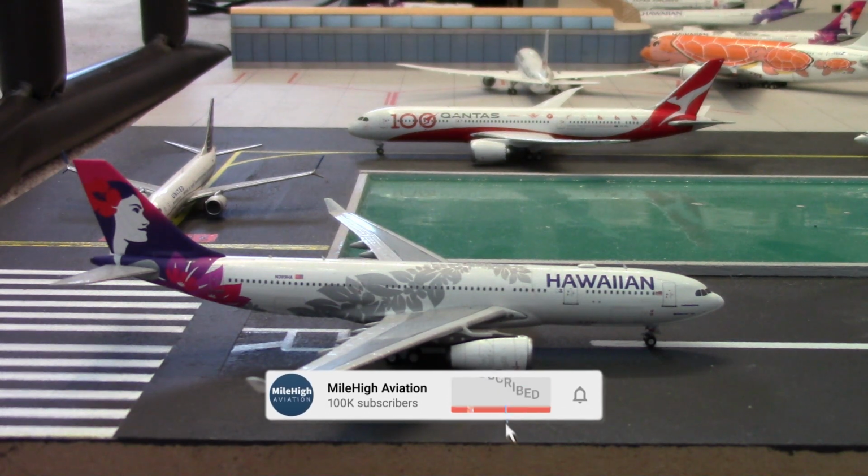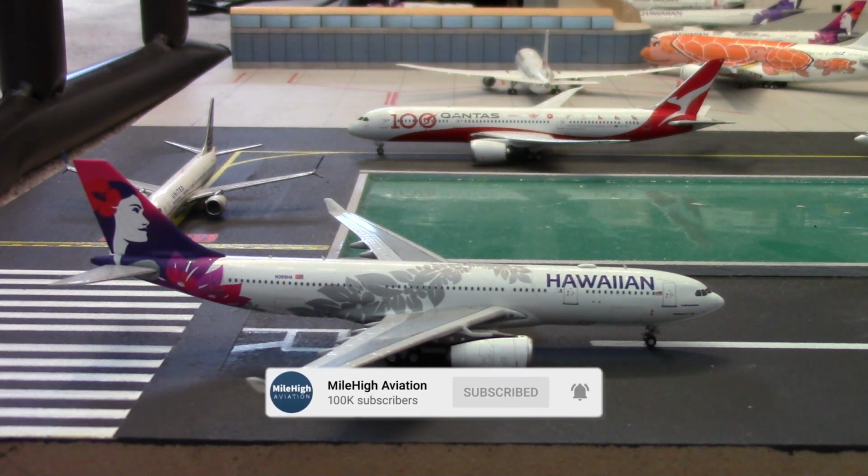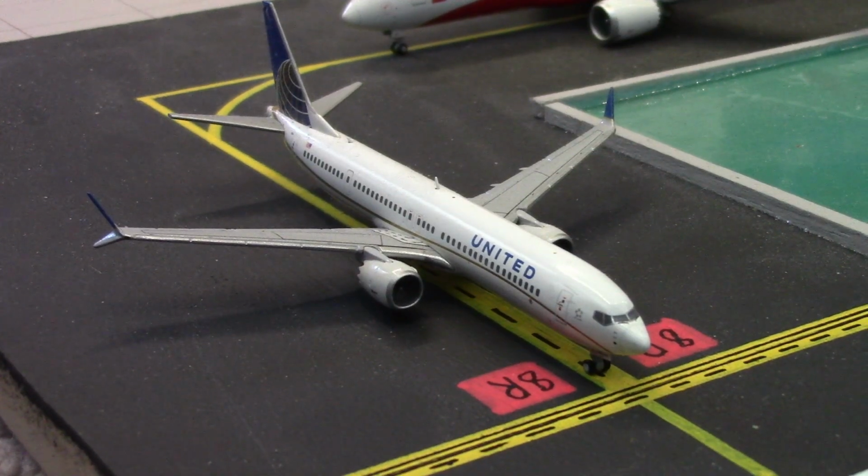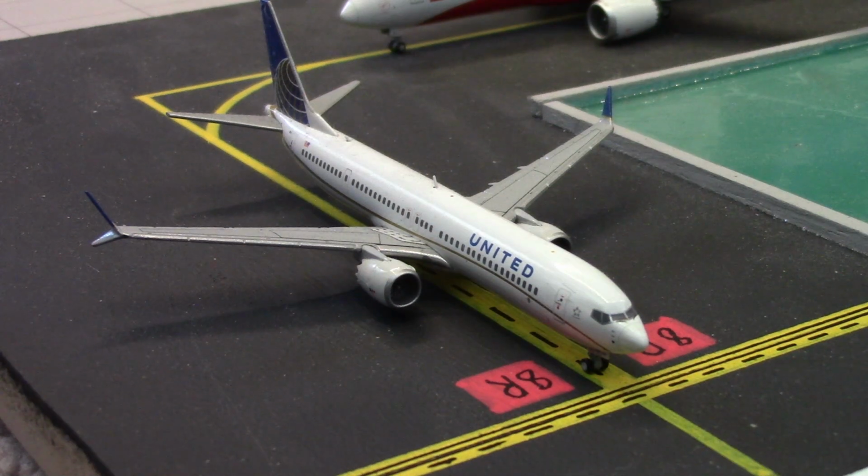Right here we have a Hawaiian Airbus A330-200. This will be heading out to Los Angeles. Right here we have a United Boeing 737 MAX 9 aircraft. This will be pulling onto runway 8 right for departure out to Los Angeles.